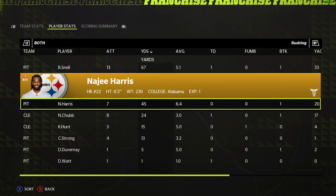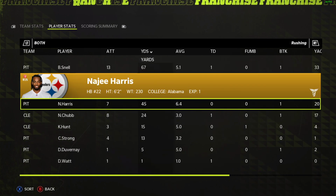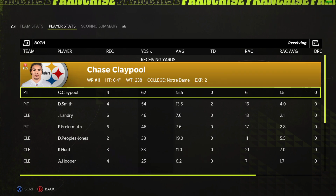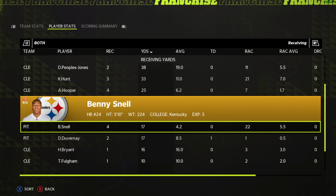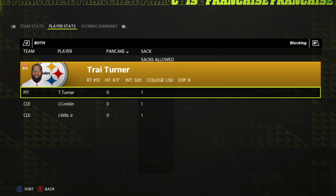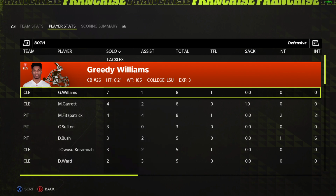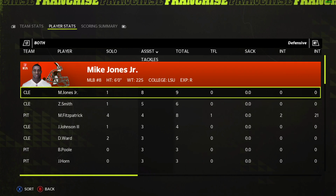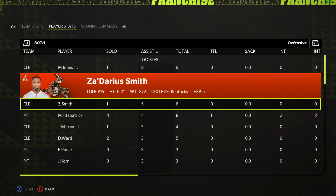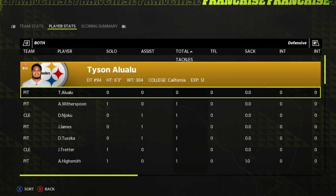So for the Steelers, it's a fantastic start as they roll to a blowout victory here in the season opener. And they'll head back home next week to take on the Atlanta Falcons. Meanwhile, for Cleveland, they obviously fall to 0-1 with the defeat. And they'll be back home next week as they're set to take on the Carolina Panthers.